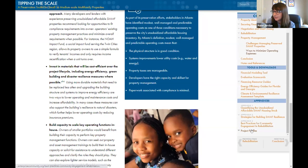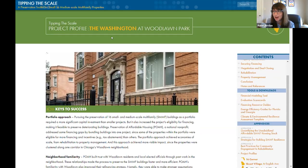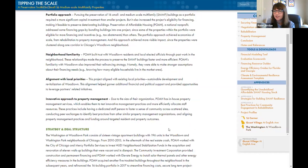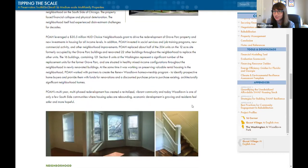Finally, I wanted to highlight, related to this strategy, one of our three project profiles. You'll hear about one of them later today, but another one that you won't hear as much about is this project profile, the Washington at Woodlawn Park, which shows how POA, a developer, used this strategy to preserve 16 SMMF buildings in Chicago, really implementing this strategy well. And you'll find keys to success that we took away from this deal, some financing breakdowns, more information on the developer, the project, and so on.